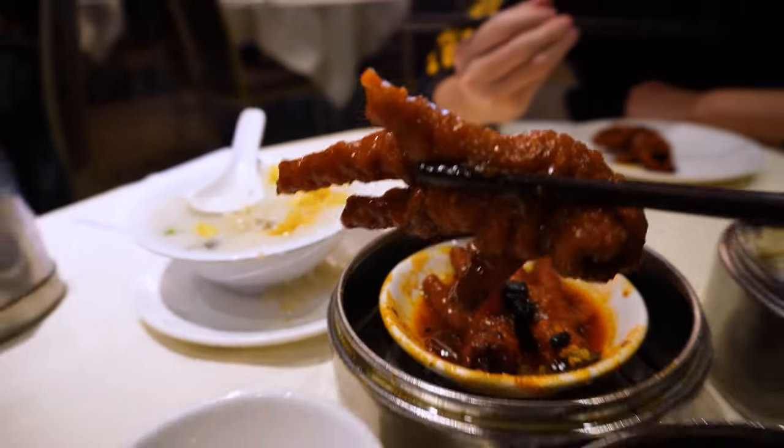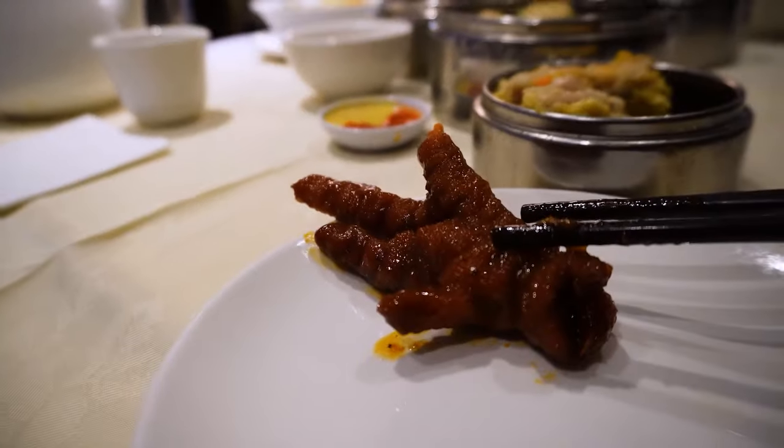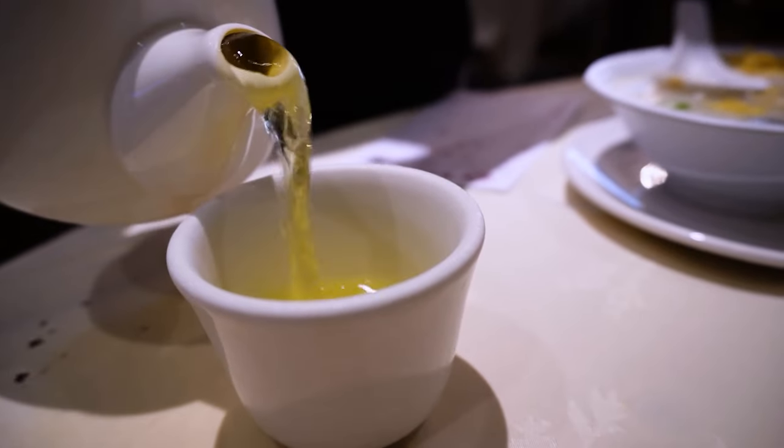Chicken feet. I know some of you might not like it, but they're high in collagen, so it's really good for your skin.